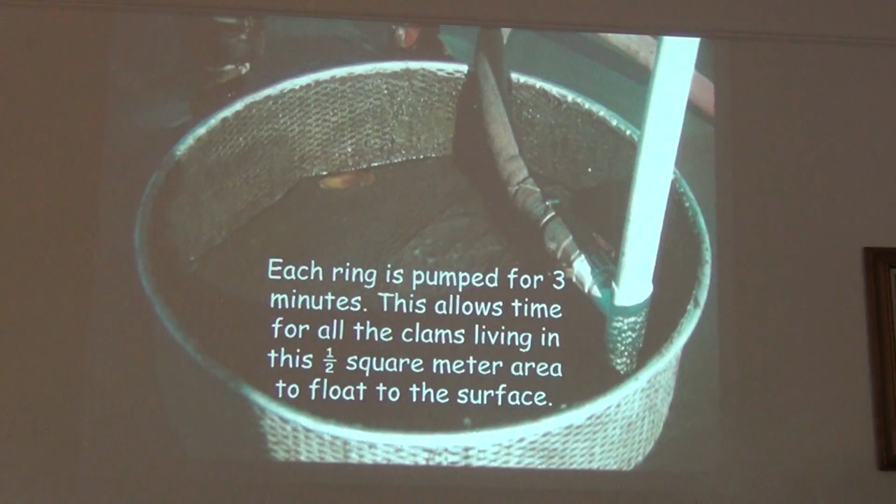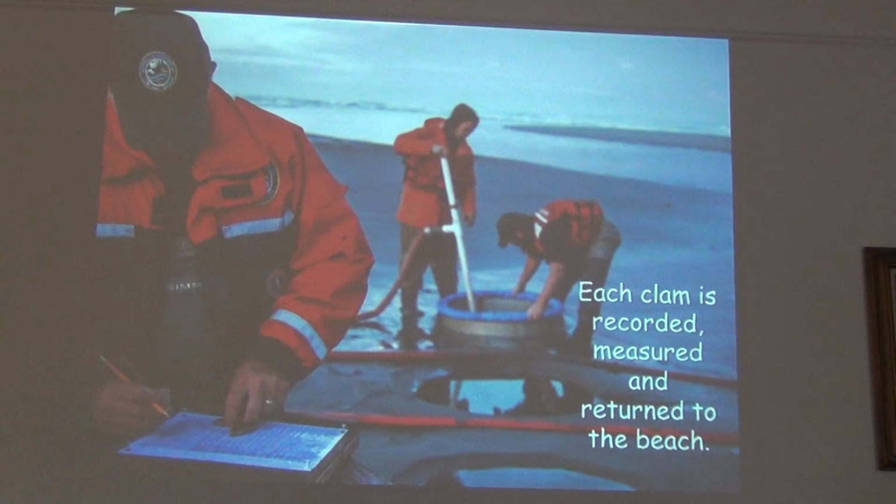And each of those rings is pumped for 3 minutes minimum. And as I said, the clams float right to the surface. They're measured and then returned to the beach. And so when we're done, we leave the beach with our data in our hands. The clams are left behind to be there to be harvested in the future. Every now and then that water wand will hit a clam dead on, and those clams generally aren't there next year for you to dig. The local seagull that's usually hanging around might get to take that one home for dinner.